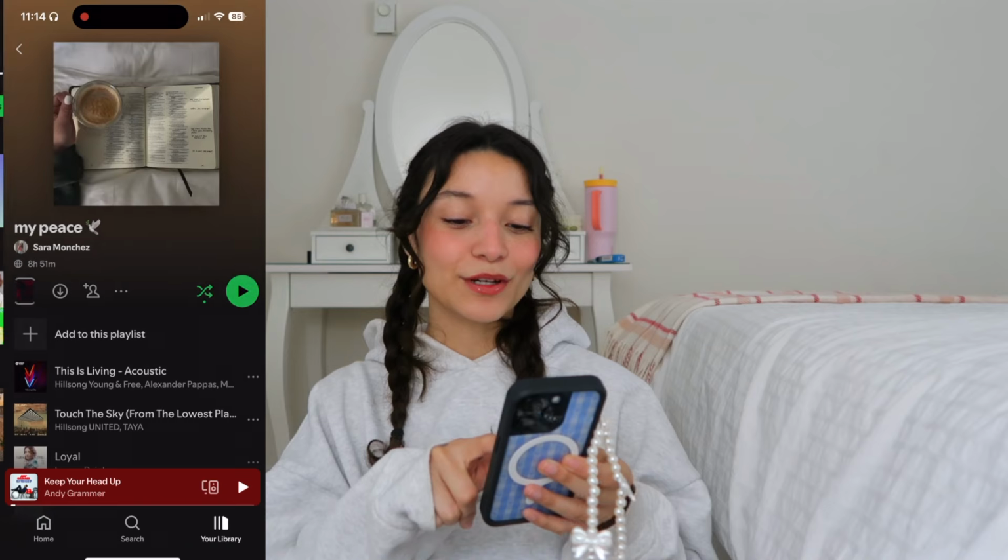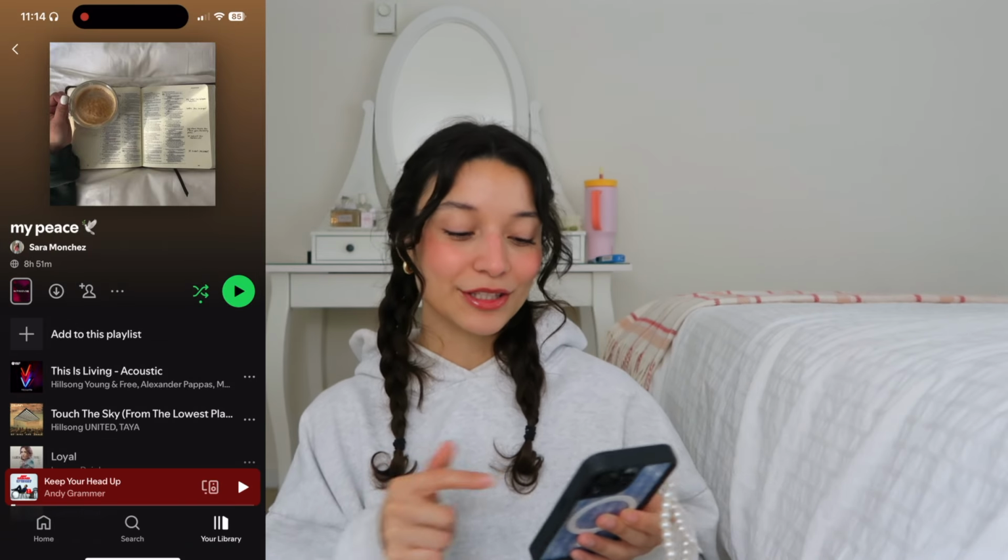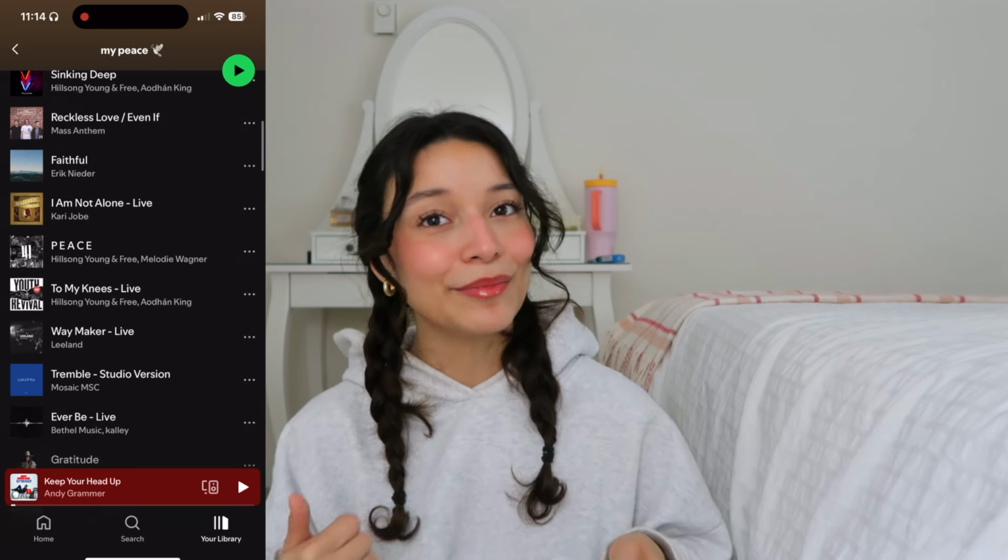And then I have this one called My Peace. This is mainly slower worship songs. These are the songs that I like to sing to, that get me in the feels.